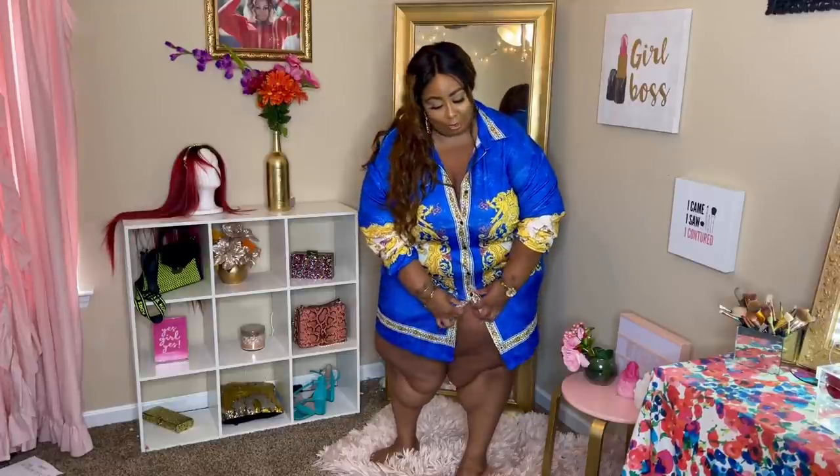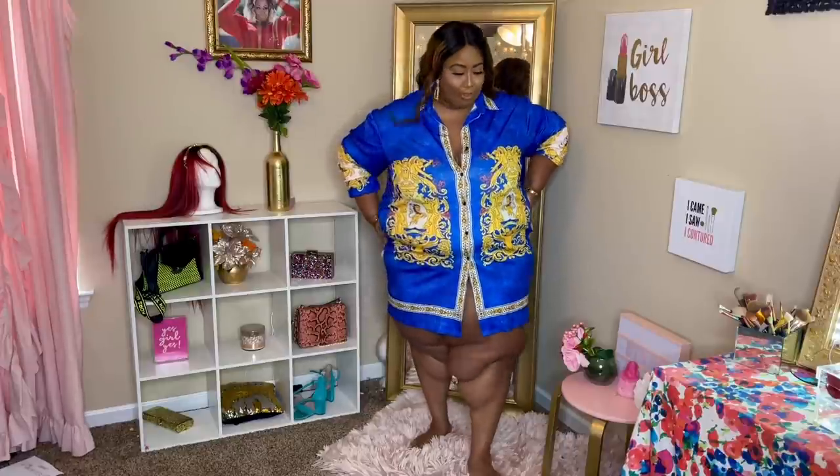Now, it does need a little button right here. One more button, so that I won't feel like my vagina will be exposed. One false move. But overall, this is cute. This is really cute.